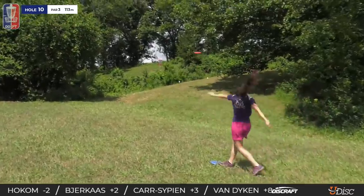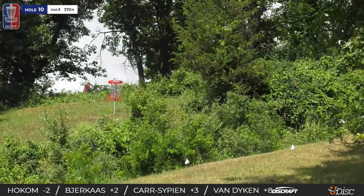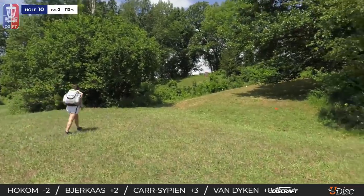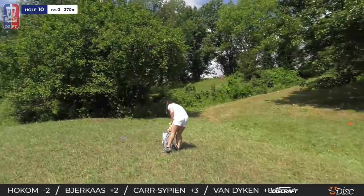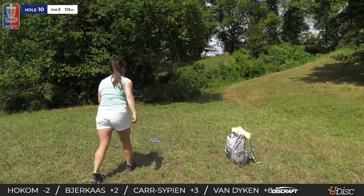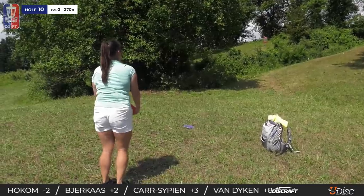Paige taking no time. A little early branch, knocked it down. And that's going to be tough. I mean, she's going to be in the circle probably right there, Marty. But the thing is, she'll be down that hill. She'll be in another tent to where it'll be random if she even has a look up at the basket. Unfortunately, height isn't going to be on her side.